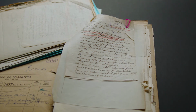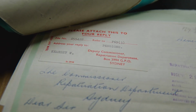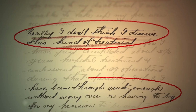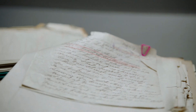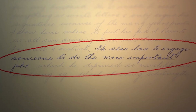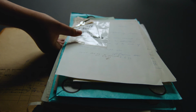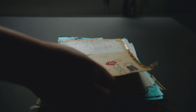A letter to the Repatriation Department reveals Bill's frustration with delays to his entitlements. At one stage, he wrote, "I really don't think I deserve this kind of treatment. I've been through quite enough without worry over having to beg for my pension." The files also revealed that Bill's condition worsened with age. His wife, Ferdin, whom he increasingly relied upon for care, explained that they had to hire help to do the more important jobs on the farm. Bill was 25 when he was wounded in action. He lived with his disability for a further 55 years, throughout which he received ongoing assistance from the Repatriation Department.